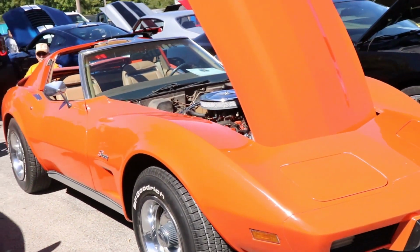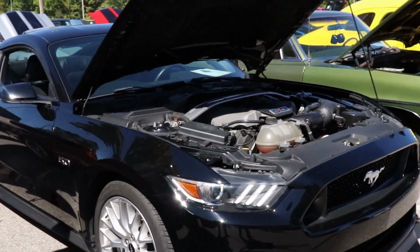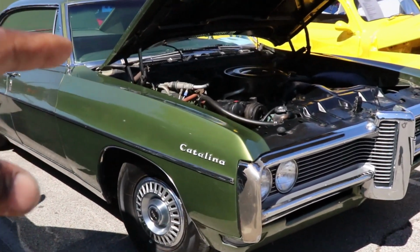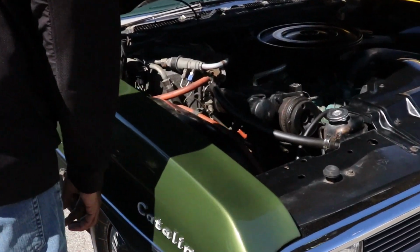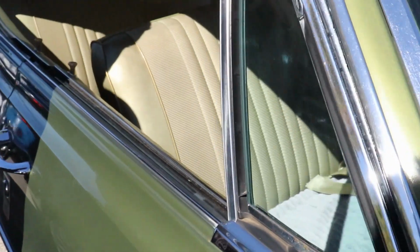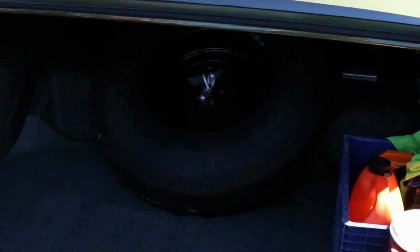Corvette. Another 5.0 Mustang. Catalina. I ain't seen one of these in a long time. It's a four-door. I think four-doors are coming back. That's all you can find now is four-doors anyway. Mm-hmm. Clean. Of course, the open sound is for tonight. Clean in the trunk. And of course, two bodies in there. Yeah.